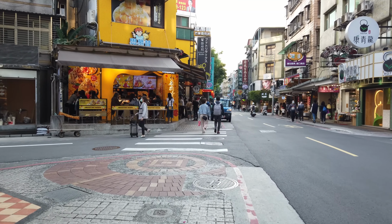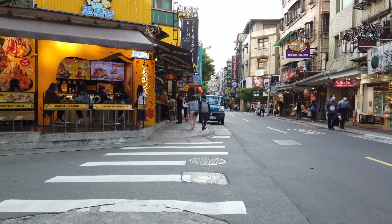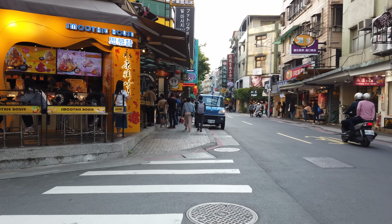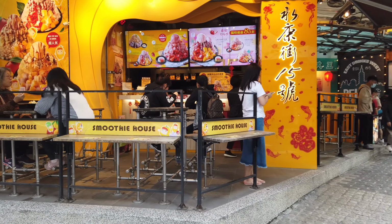This street might look familiar to you guys. If you've seen the last video on Dongmen, we were on this street, Yongkang Street, and we passed this very iconic building to our left, which is Smoothie House, the Taiwanese shave ice shop. It's not as busy at the moment.